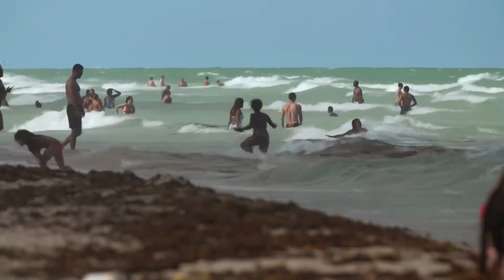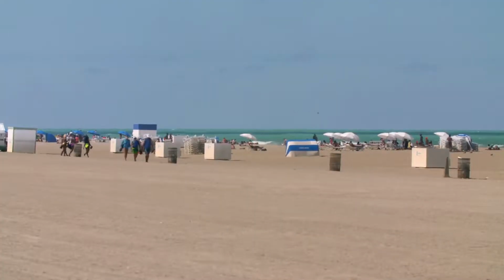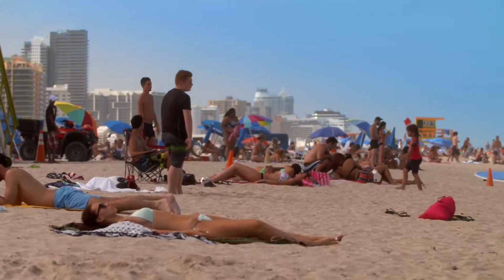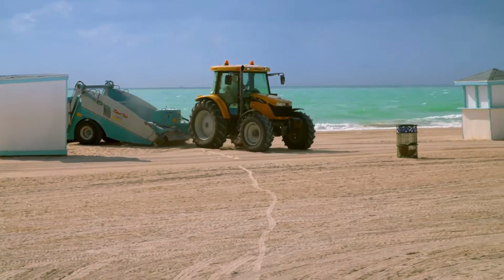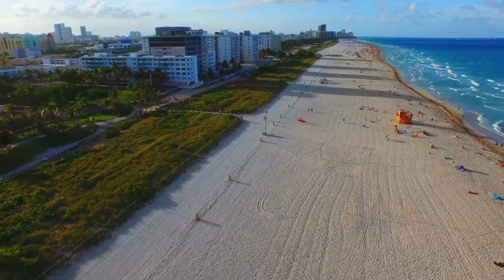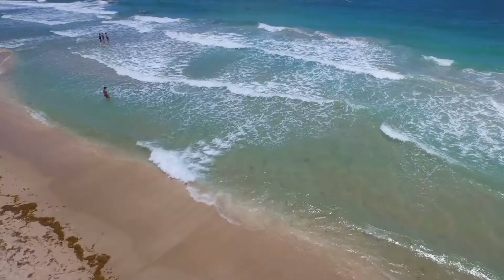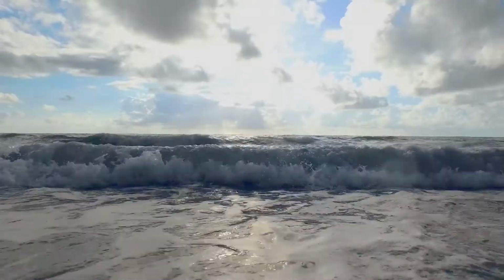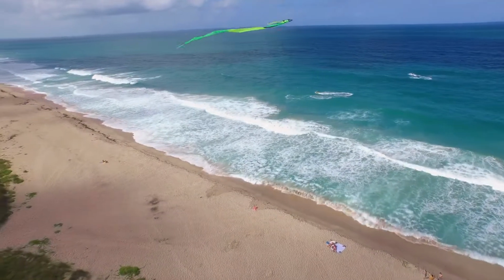Miami Beach is a lot of things. It's an amazing feat of engineering. But one thing it's not is natural. It's a stark contrast to Sanibel Island. The beach is graded, groomed, and manicured. No rack lines of rotting seaweed or delicate bird nests here. Maybe there's a middle ground, a way to allow some development while preserving nature at the same time.